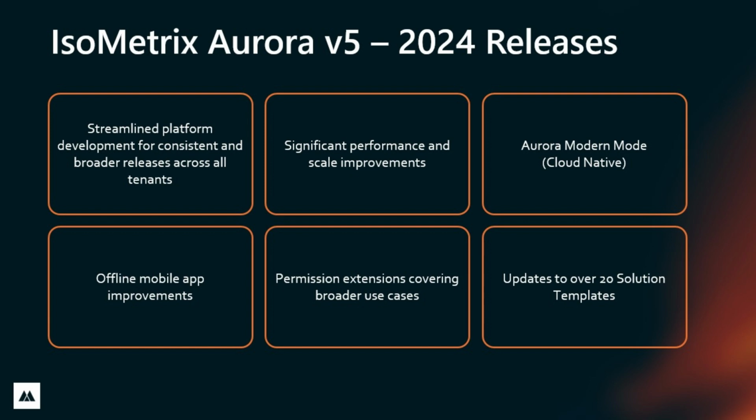We focused on faster performance, better scalability, and we introduced what we now call Aurora Modern Mode, where most of our clients currently host the Aurora platform either on their own hardware or on virtual machine hardware, or with IsoMetrix in the cloud on the virtual machine hardware.